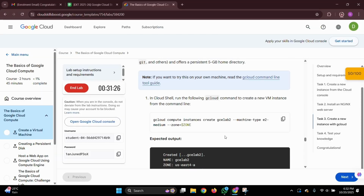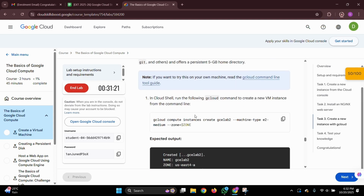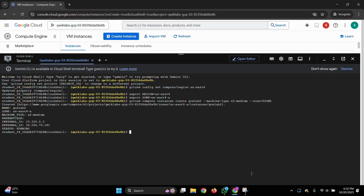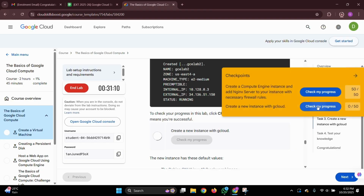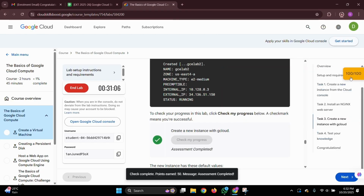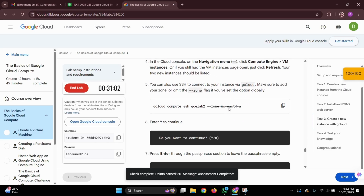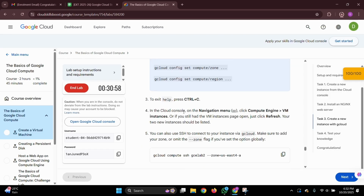They've also shown you the expected output you need to get. If you're not getting this, just retry the steps again. Perfect, we got the same output. We'll just check our progress. Amazing, we got 100 out of 100. You can run all these later commands if you need, just for your understanding.